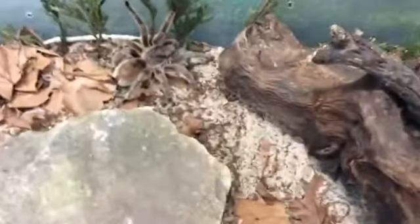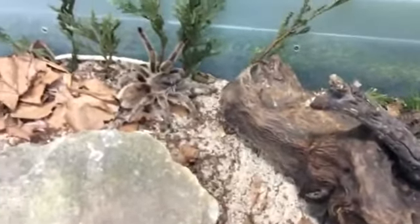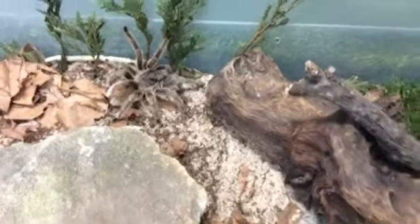So I hope you guys get outside, maybe see if you can spot some invertebrates in your area and take a peek and maybe try to learn something new.